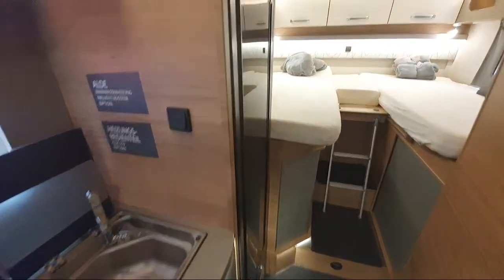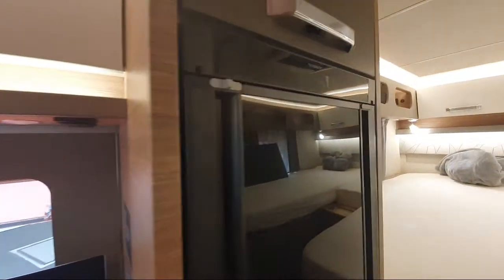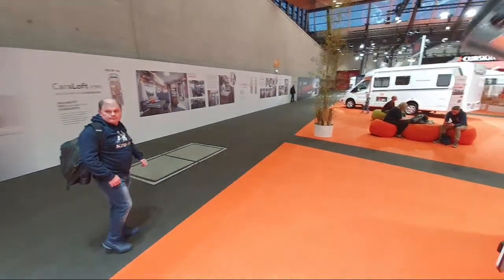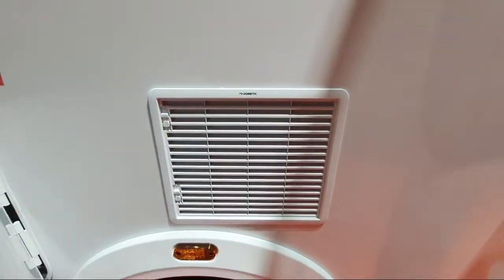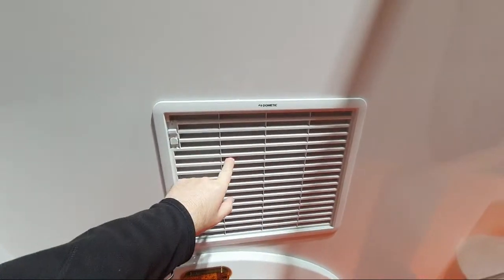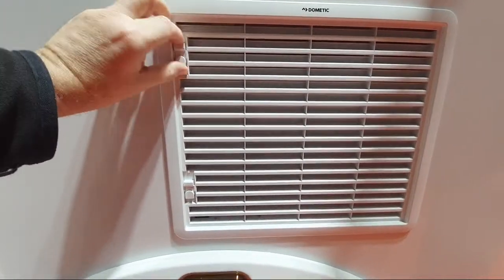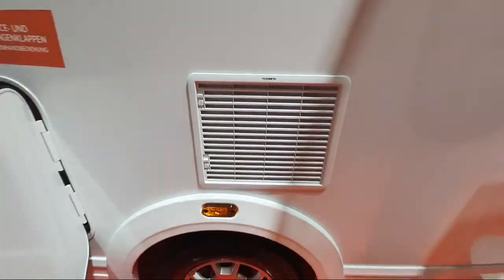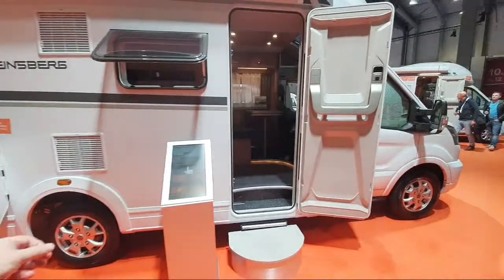Let's come outside and you'll see there's a fridge here. This is a Dometic fridge. Opens two ways. No, sorry, it doesn't open two ways, it opens one way. But let's come outside, because one thing I do want to show you: in hot weather, you've got to open the vents right here. The vents are closed, and you open them by moving this thing around. Of course, on this one it doesn't work. Anyway, you're supposed to open them that way. Better try it out with a better brand than Weinsberg, and it might actually work.